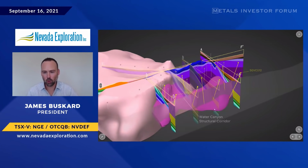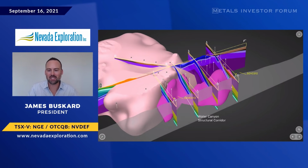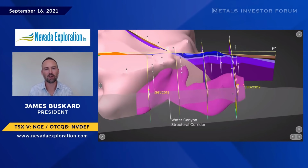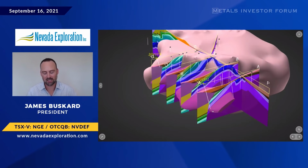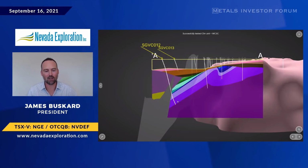We've just finished our first hole of the program. It was located here at the north end of the project, about 1,000 meters east of a step out from the northern fence of drill holes here. And we put it here because it allowed us not only to test the CLM target unit here, but also step back and angle through the structural corridor to continue to build our understanding of the exact structural features that are really important for this sort of system. It was good to report that we were able to successfully get down to our target depth here, 1,400 meters, which allowed us to get through the structural corridor and ultimately test the full thickness of our unit.